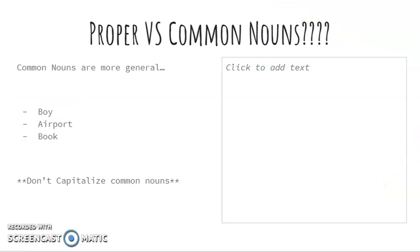A little more review. We talked about proper nouns versus common nouns as well in school. A common noun is more general, like a boy, an airport, or a book. One thing to remember about common nouns is we don't capitalize them in our writing. So if you're reading a book or a paper, or if you're writing one, make sure that if you're using a common noun, you do not capitalize it.